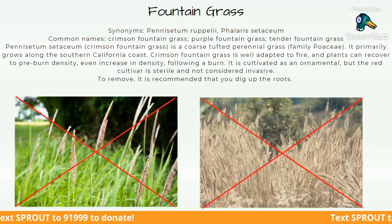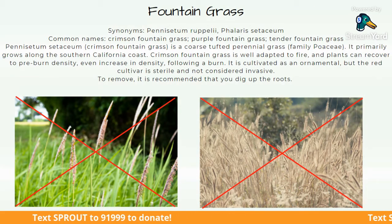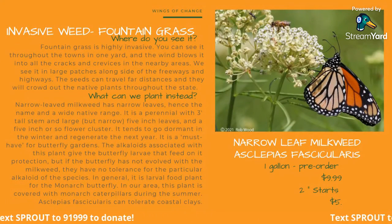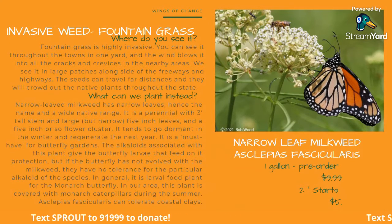So the Wings of Change hopes to tell everybody, please don't let it grow. Pull it from your area and help it. They recommend to remove it that you dig up the roots. For sure, you do not want it to flower. So that's the invasive grass or weed of the month. You can see it everywhere. As soon as you see that, you'll see it. I've shown you the dead and the alive. You want to bag it, tag it, throw it out, because that seed will sprout quicker than any other seed.